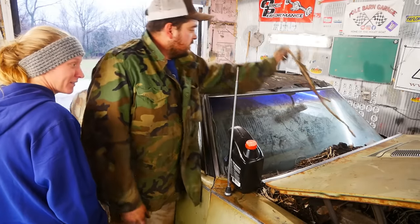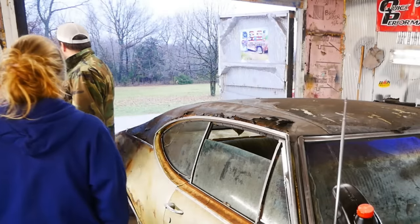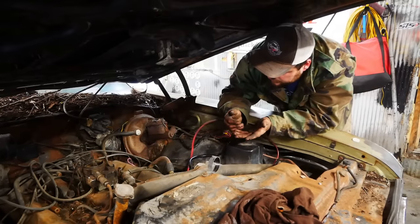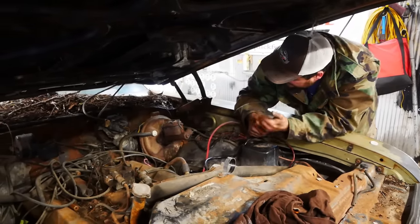Here, dogs. Everything's kind of ready to roll here. Let's get it fired up, check the transmission fluid, and then send it and see where it goes. You know, probably downhill.